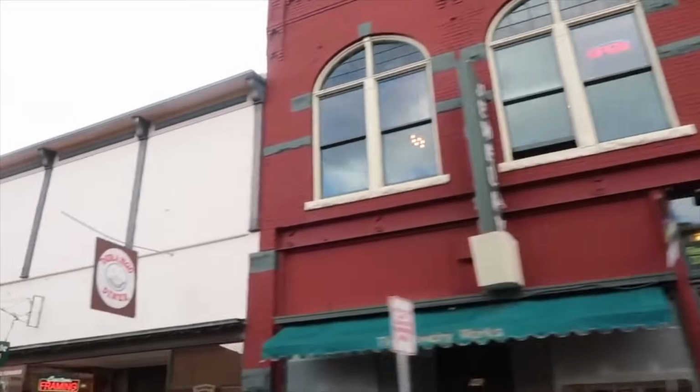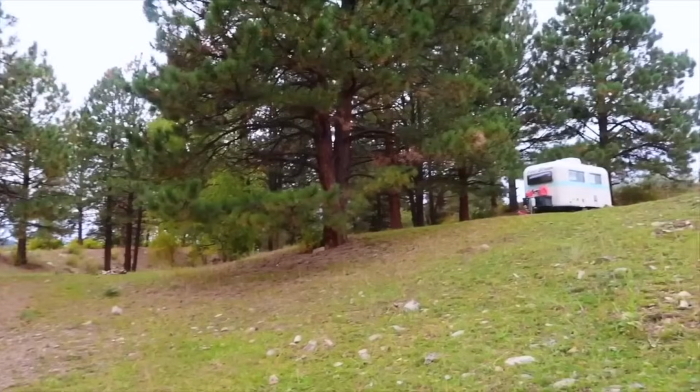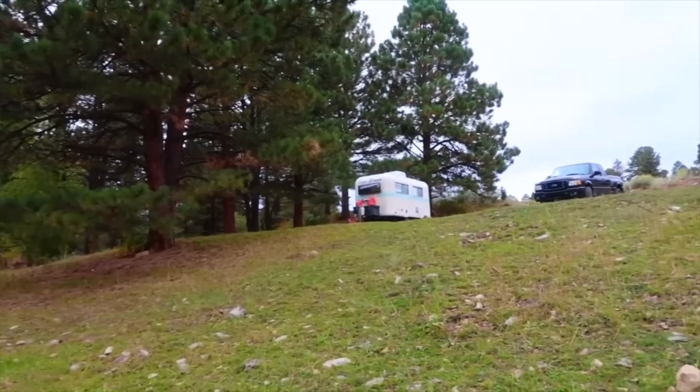But like I said, you're not gonna find a closer free campsite to Durango. It is a good site and just a little hard to access for the bigger rigs. So keep that in mind. Check it out though. We love Durango. It's probably our favorite town in America, and this is one of our favorite free campsites whenever we go there.